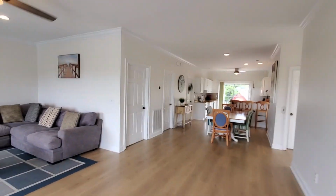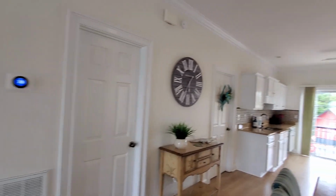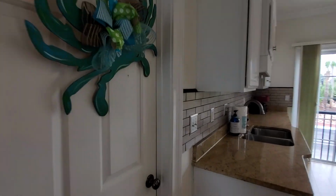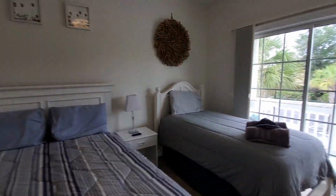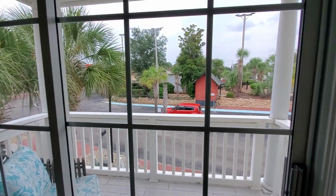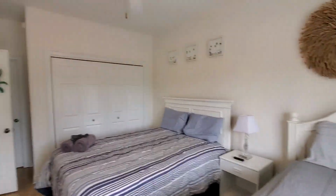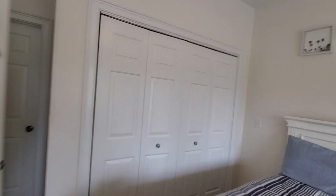So it's a great place right there. And let me go ahead. We do have 1 bedroom and 1 bath on the first level, as well as the utility room. Alrighty, so this is the bedroom. You have a little deck out here, which is nice. You have a double closet there, and then you have your own door to the bathroom.